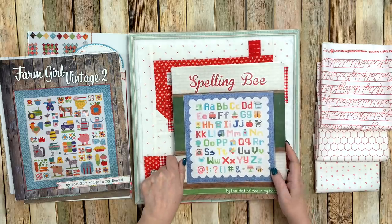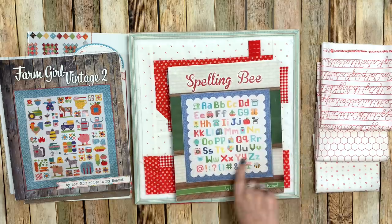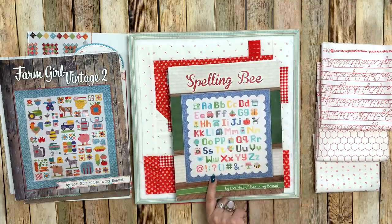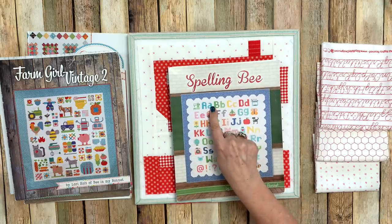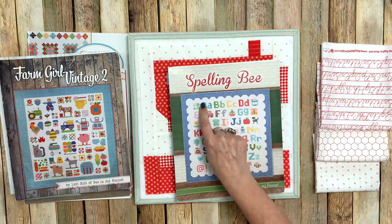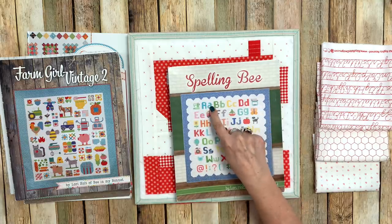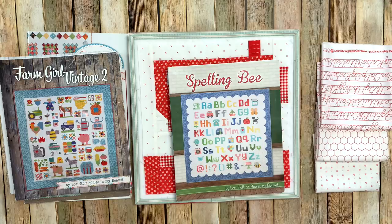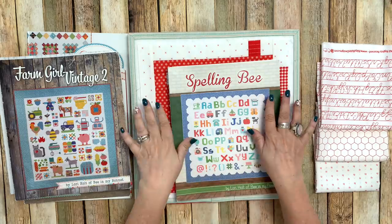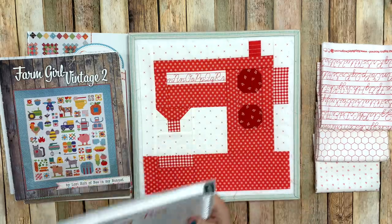But again, I have all of these picture blocks, either 6-inch or 12-inch that you can make. And then each letter, I have uppercase and lowercase letters, all in either 6 or 12-inch. So this is a 12-inch and this is a 6-inch. These are both 6-inch blocks. This is the uppercase, lowercase, and you can do that same thing in 12-inch. And so that's why I love this book, Spelling Bee. There's so many things that you can do with this.